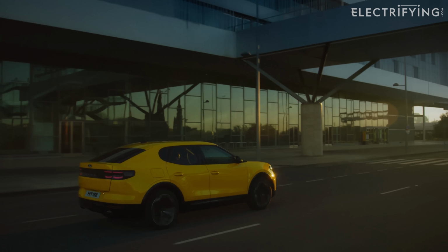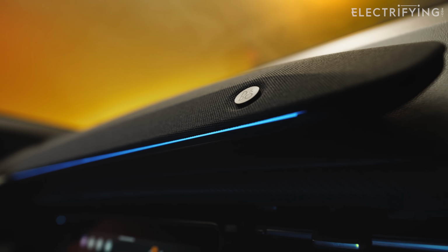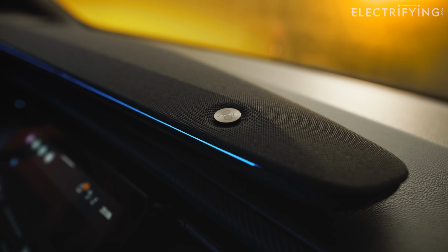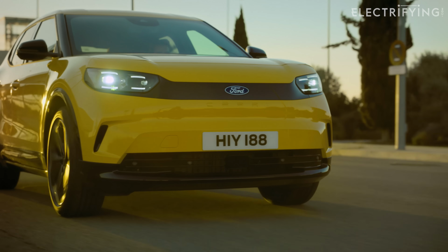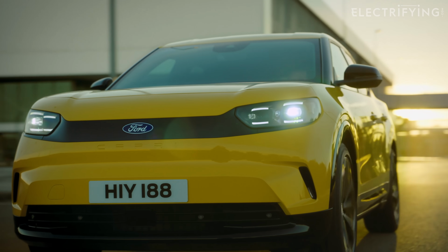So you get two versions when it comes to spec. This is the premium, so you get extra kit like a fancy B&O sound system, 20-inch alloys and a hands-free tailgate. But even the entry level is well spec'd, as is so often the way with EVs.